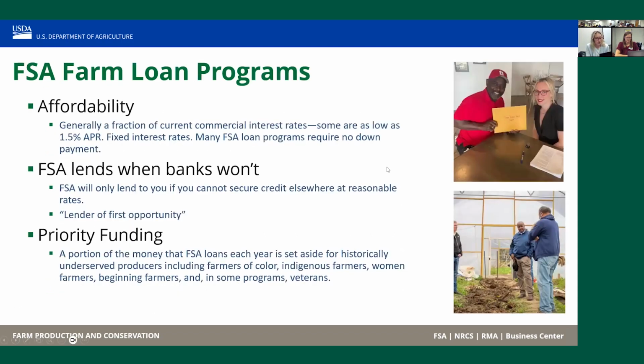Okay, so why choose FSA loans? The first thing would be affordability. Generally, they're a fraction of what commercial interest rates are. We do have some real estate loan programs that go as low as 1.5%. These are fixed interest rates, so once you are approved or we close the loan, the rate is locked in for the term of the loan.